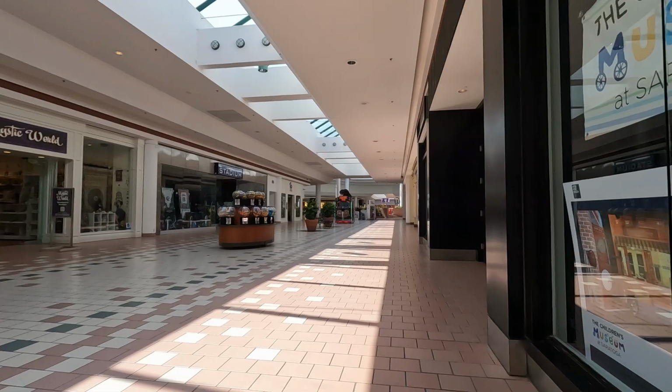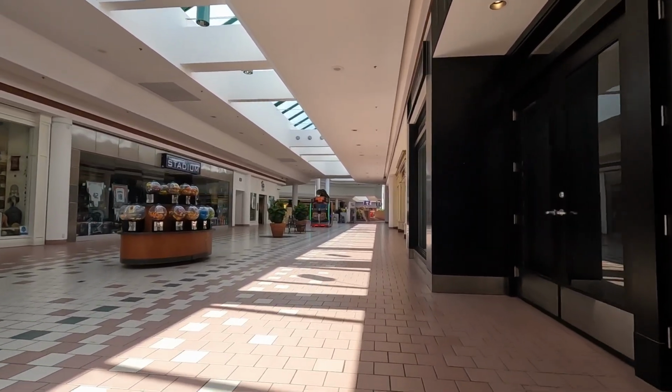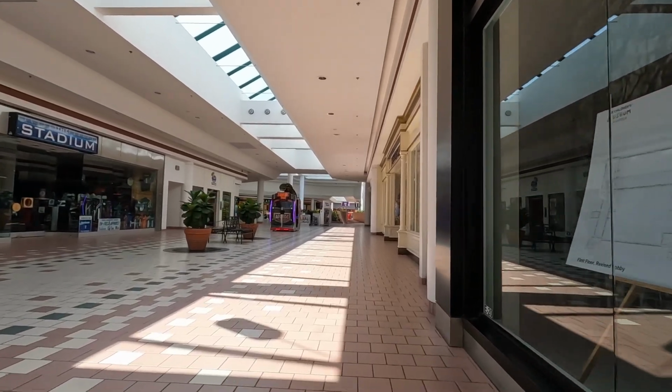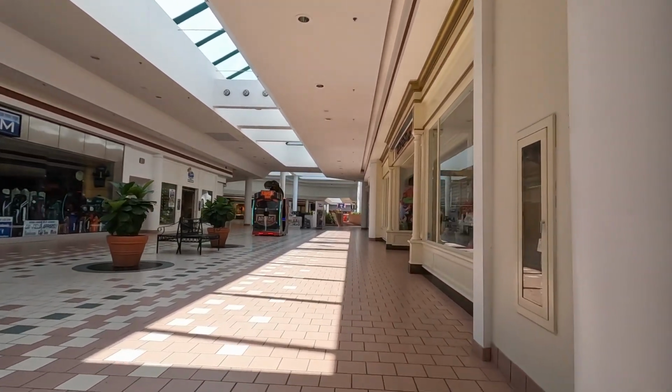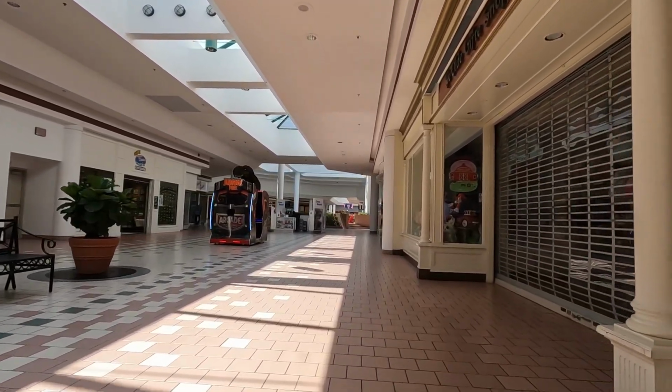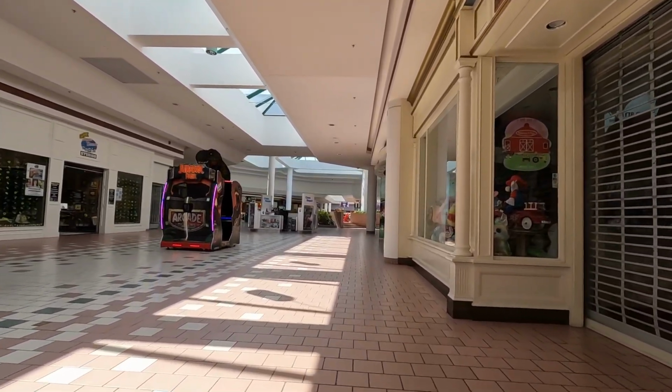Well, I'd at least hope we get something that's pleasant to look at, and not something that is as bland as Hudson Valley Mall, which I have not covered, and after seeing current pictures of that mall, I don't want to cover it. But I guess I'll have to when that time comes.